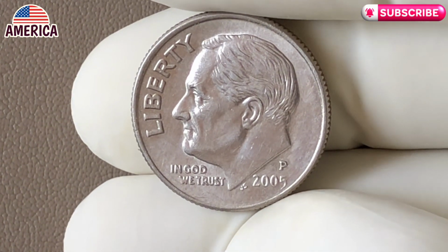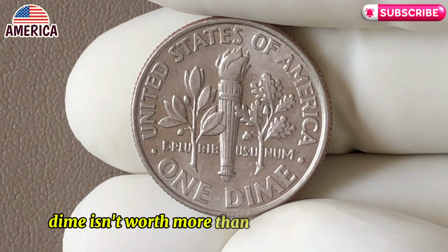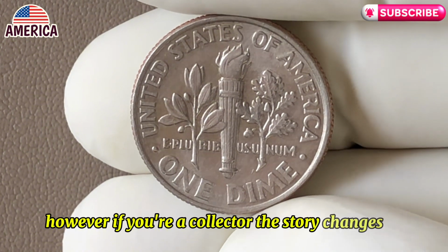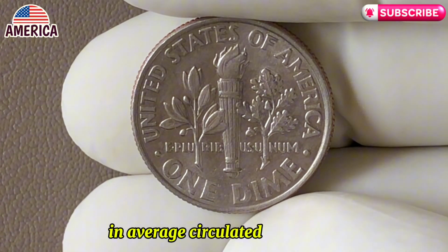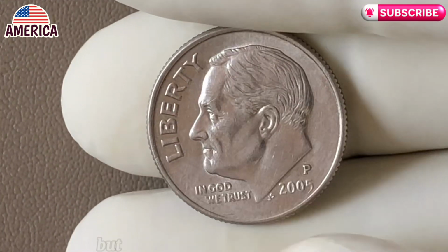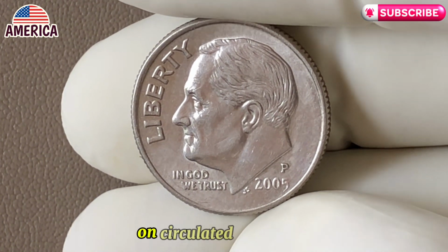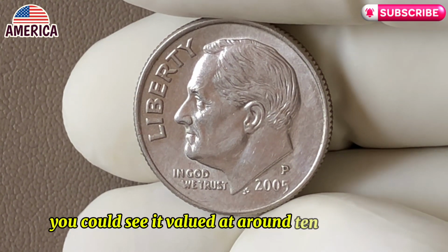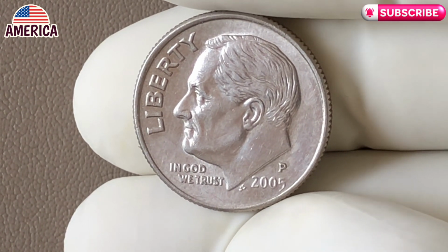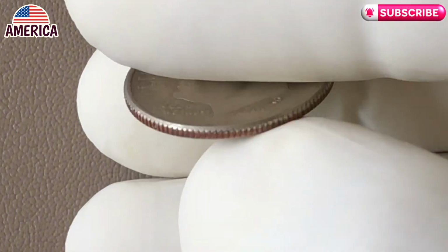Now, let's talk value. In terms of everyday spending, a 2005 dime isn't worth more than its face value of 10 cents. However, if you're a collector, the story changes a bit. In average circulated condition, these dimes might fetch around 10 to 15 cents from collectors. But here's where it gets interesting. If you've got a 2005 dime in pristine, uncirculated condition, you could see it valued at around $10,000 to $30,000. And if your dime has any unique errors or anomalies, it could be worth even more. Finally, its market value is $40,000.